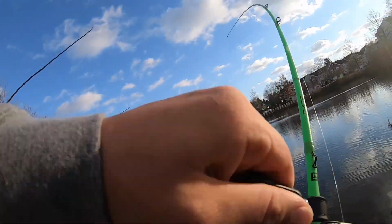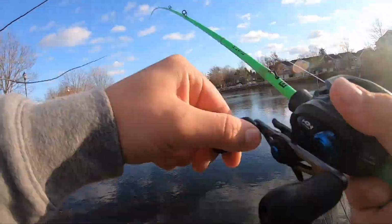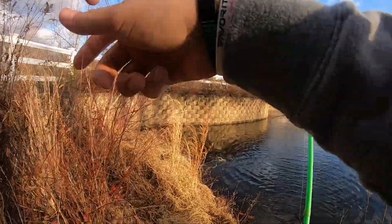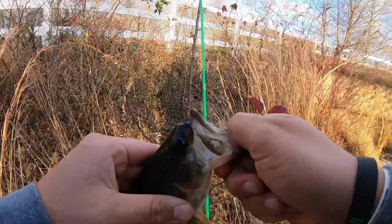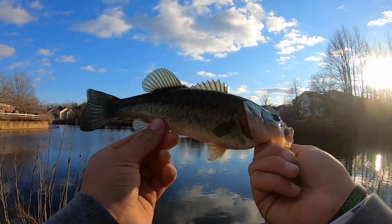There we go. Oh, it's a really good one. On the rattle trap. Oh, right there, nice. Rattle trapping in December. Now if I just don't want to get hooked by this buddy. Okay, there we go. All right, not a baddie, not a little baddie. Another tiny little bass, about a half a pound to a pound.